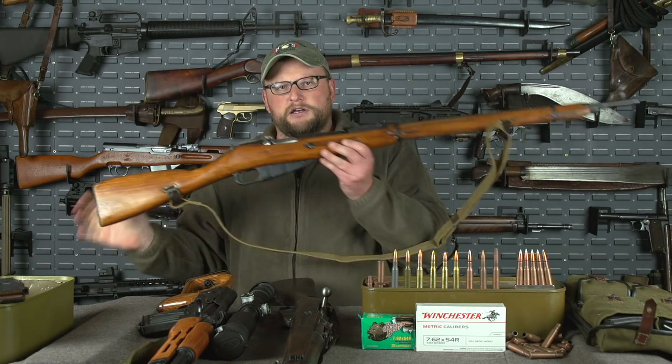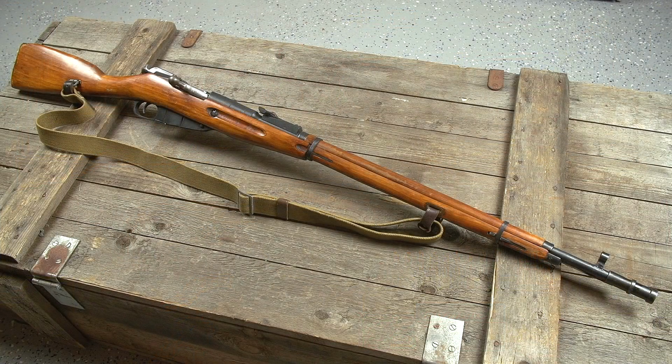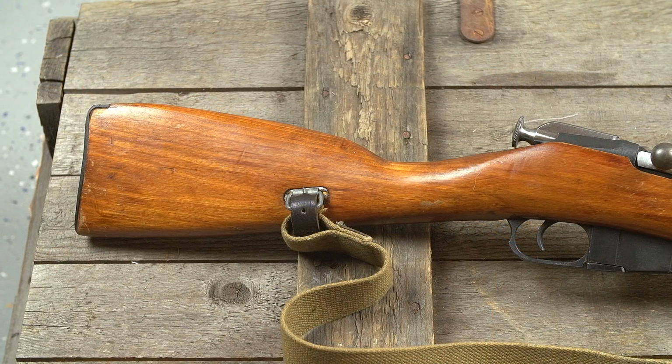So, again, getting back to 54R, one of the reasons that the cartridge has held on and stood the test of time so long is because it was chambered in a wide variety of different firearms. And even back then, they were developing carbines, long guns. Now, this is a 9130 service rifle. So this wasn't designated till around 1930. That's where it gets its designation, M91 of 1930.